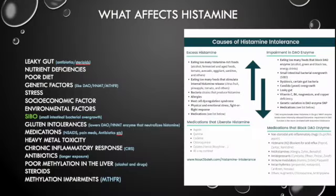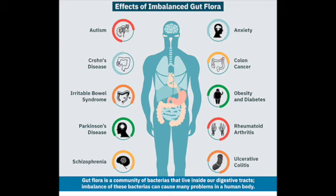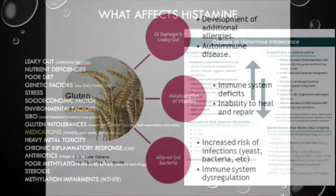Small intestinal bacterial overgrowth, or SIBO, is also known for making histamine problems worse. Bacteria and yeast sit in your gut producing gas, and it causes a sort of fermenting, causing more of a problem. Both SIBO and gluten can cause further damage to your gut, and gluten can actually lower your DAO levels in the gut if you're gluten intolerant.